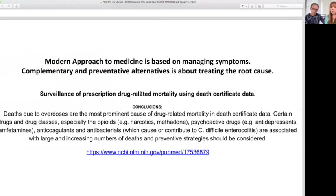We were gonna talk a little bit about this, just threw this in. It's a study I came across the other day. The modern approach to medicine is based on managing symptoms. Complementary and preventative alternatives are about treating the root cause. The study's name is "Surveillance of prescription drug-related mortality using death certificate data."